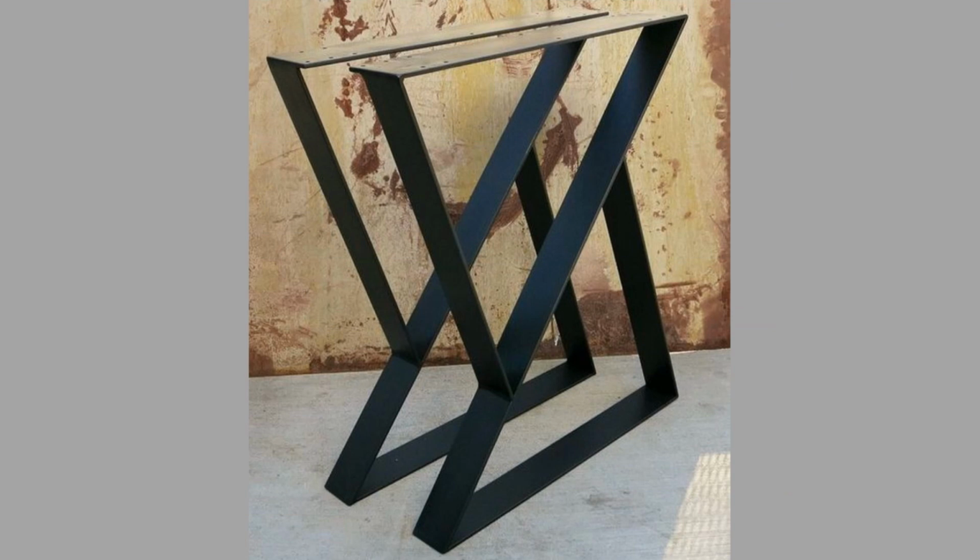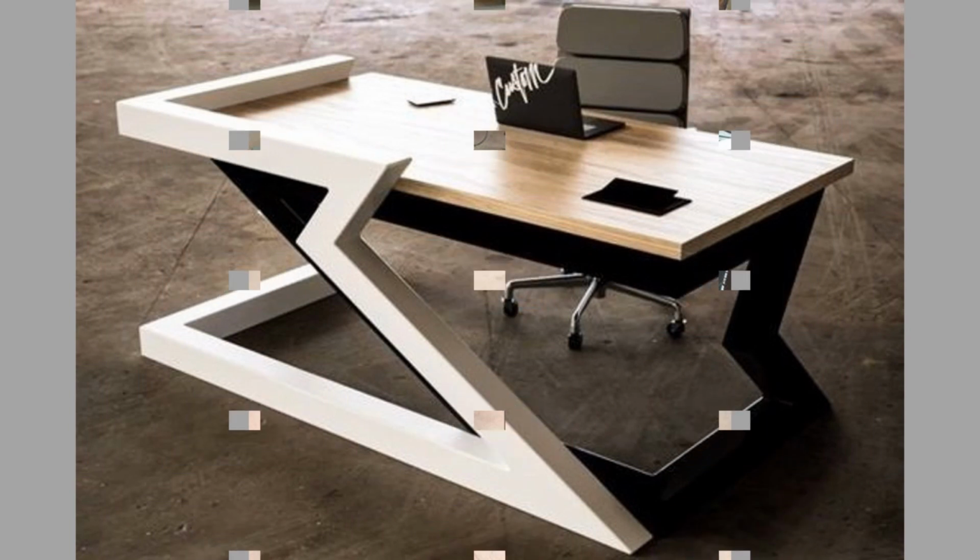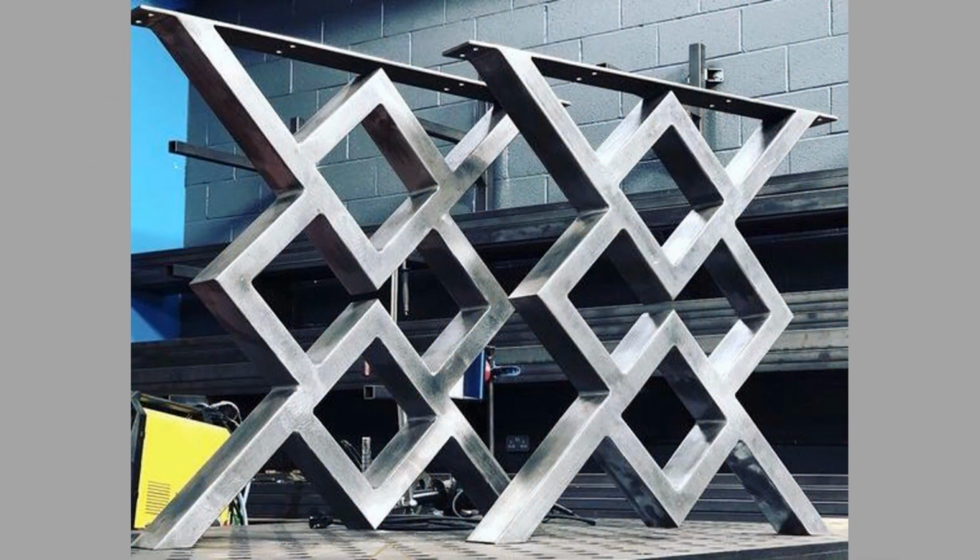There are several metal table legs to select from. It would be beneficial to conduct an extensive study to get the most excellent steel legs. When choosing steel, your home, workplace, and other establishments will always appear great, especially when clean.